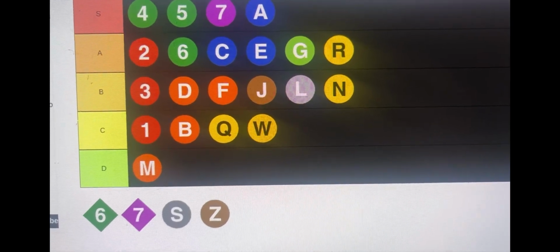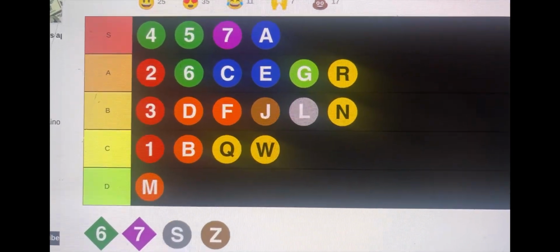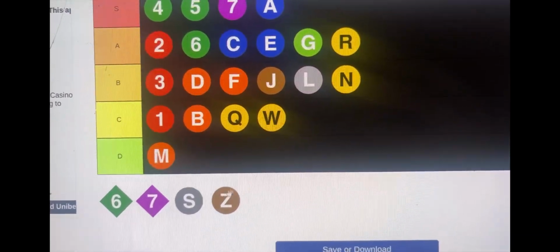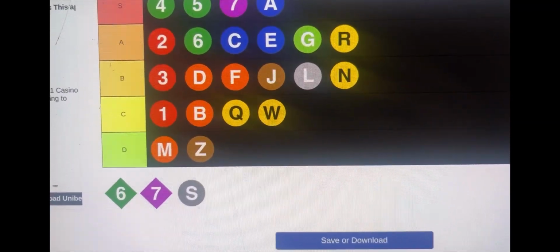The Z train is the most useless line in the system. All it does is follow the J train, okay? There's really no need for it. It's not frequent, it's not used a lot, it's really just a waste of a subway line. I'm going to put it in the D category. This is my least favorite subway line in the city.